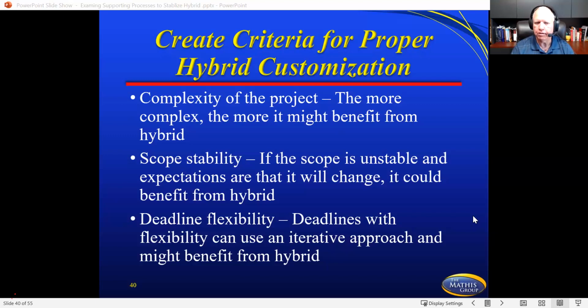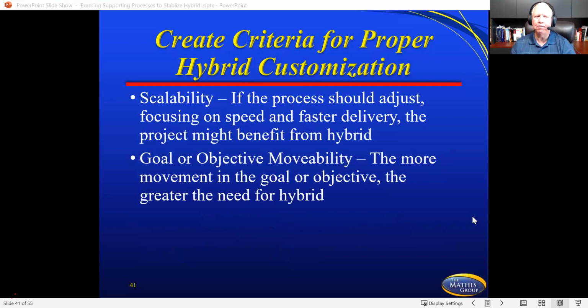And then deadline flexibility. Deadlines with flexibility can use an iterative approach and might benefit from hybrid, but almost all of us have that hard deadline. Even if the deadline's not real, we have a hard deadline, don't we? And so that deadline is June 15th. Did anybody calculate that? Well, no, but June 15th when it has to be done. Okay, did anybody do a work breakdown structure on it? No, but June 15th is when it has to be done. So we've all been there, okay? All right, let's go a little further.